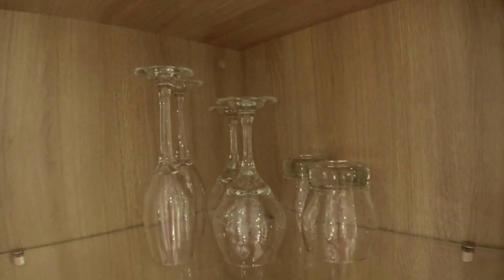I really liked that. Another thing is they have a little dry bar area where you have a variety of glasses to drink out of. So there's wine glasses, champagne glasses, on the rocks glasses. So that's nice if you're going to have drinks in your room.